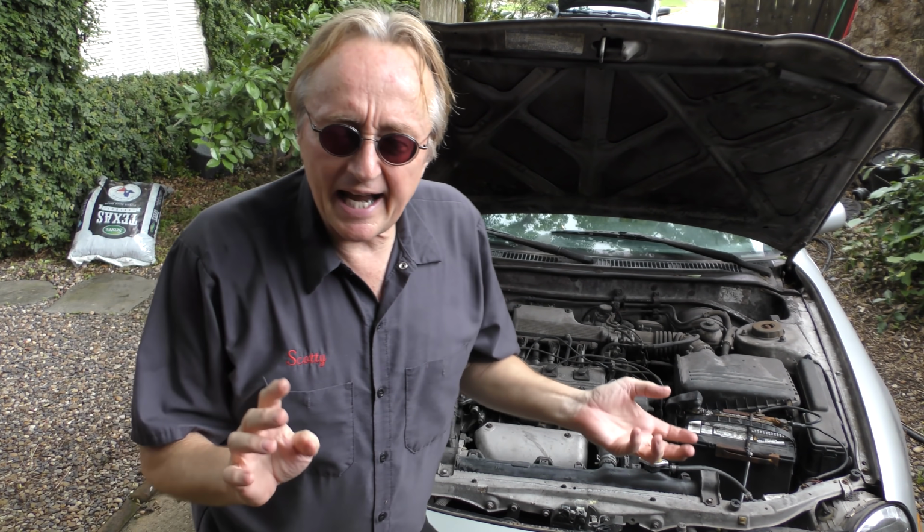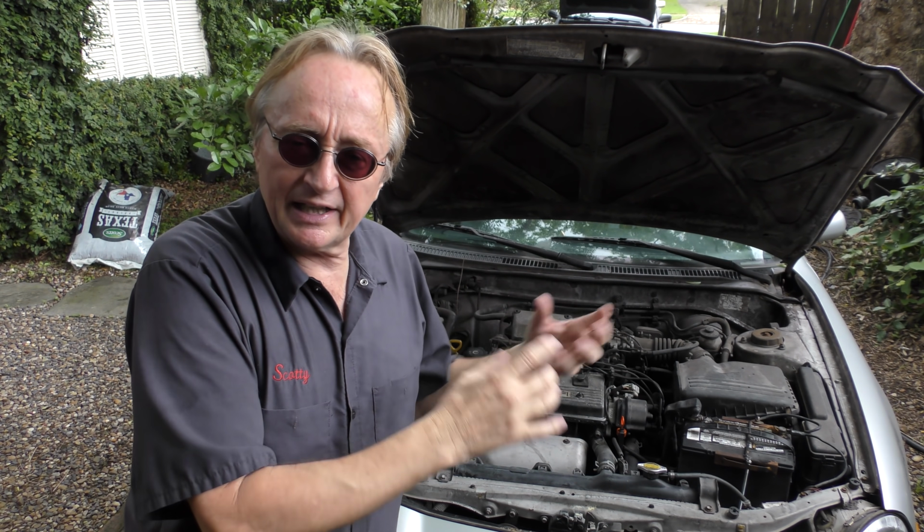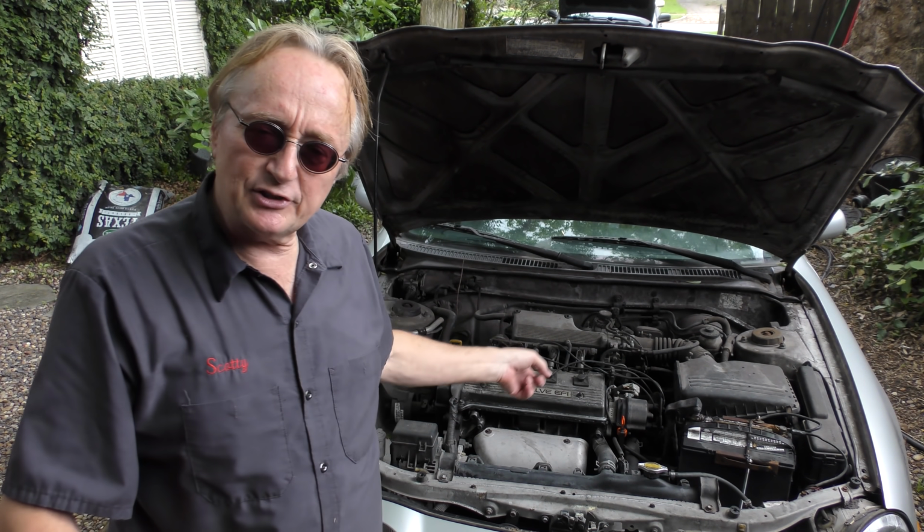And of course, the last and most serious problem that can cause oil burning is worn out piston rings, a worn out block inside your engine. Now to fix that correctly, you have to totally rebuild the engine. A very expensive endeavor. But as cars age, they'll all burn a little bit of oil. Sometimes it's something you live with.